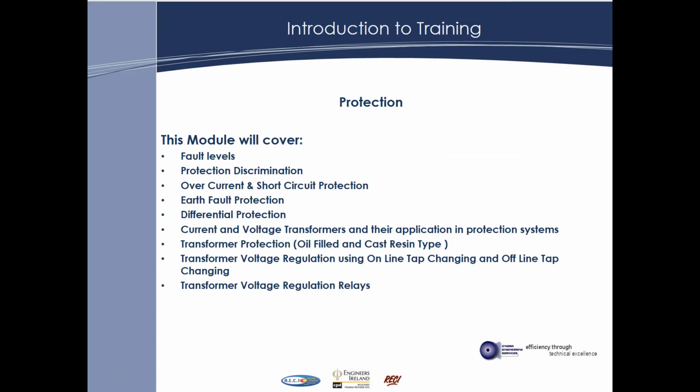This module will cover fault levels, protection discrimination, overcurrent and short circuit protection, earth fault protection, differential protection, current and voltage transformers and their application within the protection systems, transformer protection for both oil filled and cast resin type, transformer voltage regulation using online tap changers and offline tap changers, transformer voltage regulation relays.